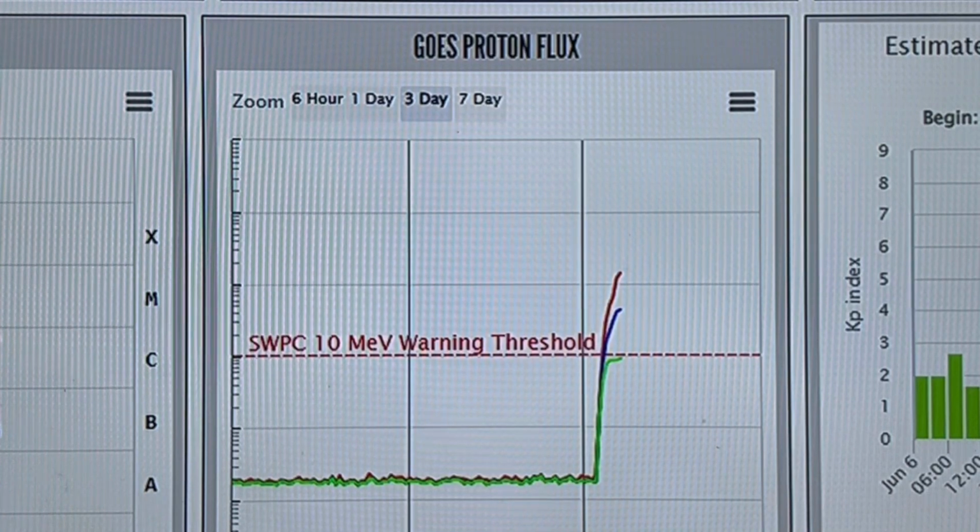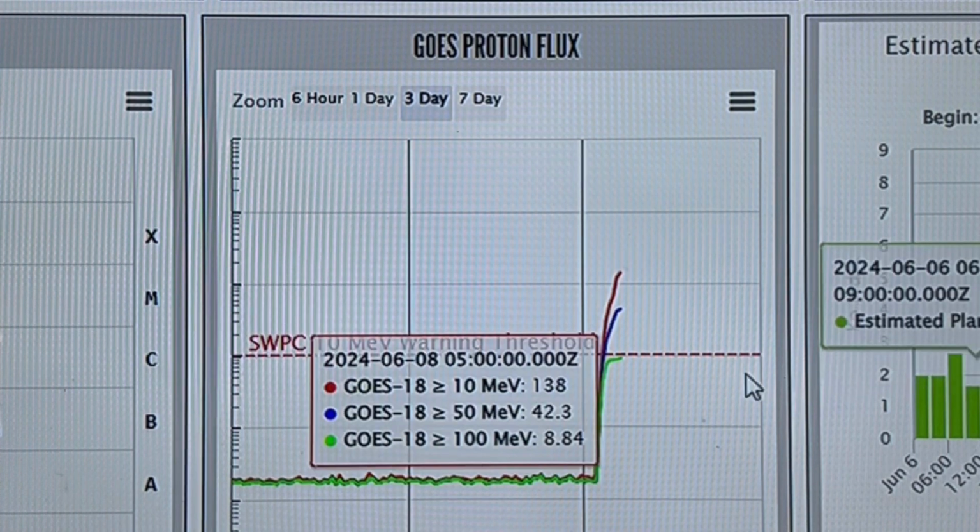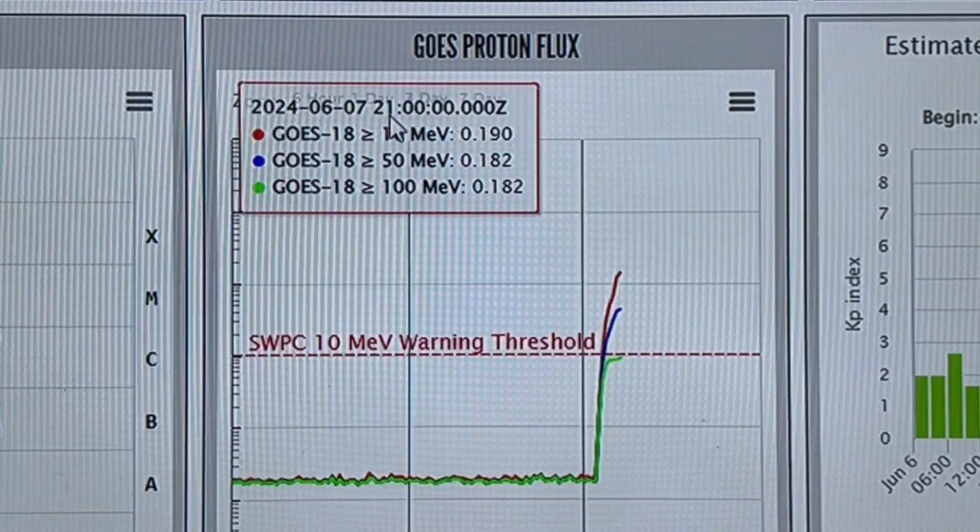Hope you're all well. So, folks, we've already exceeded S2 moderate solar radiation storm or proton storm. This is obviously from the M9.75 flare from the departing region 3697. We are still climbing.